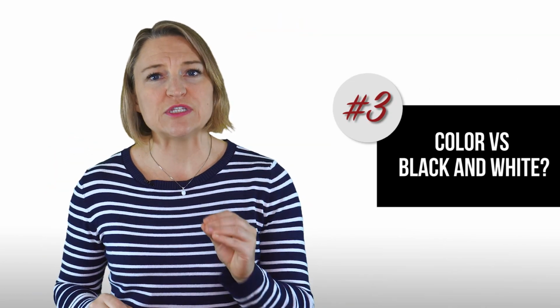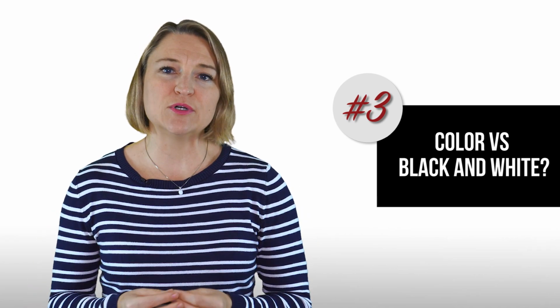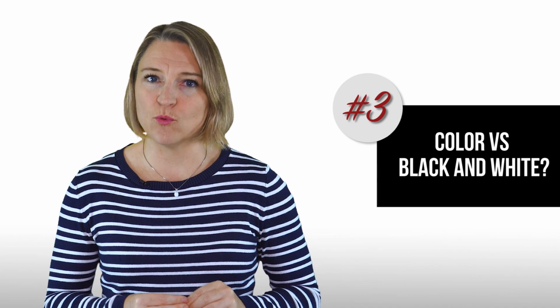Third thing, color versus black and white. This is a complex question, but the simple considerations are this. Do you need the image? If so, can it work as black and white? If not, you have to enter the color territory where your book print costs will go up quite a bit. The thing to watch out for is that some color images convert just fine to black and white, but others lose their contours, contrast, and really their impact.